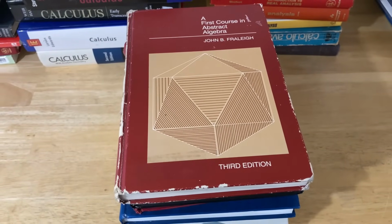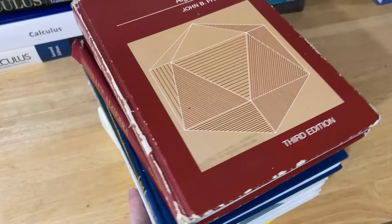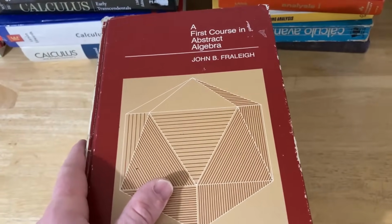Abstract algebra is one of my favorite subjects, and I have over 40 books, but I've picked only a few here just to show you. So let's talk about each of these, and I'll tell you who they're for.